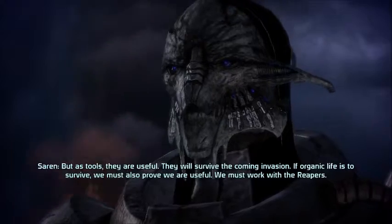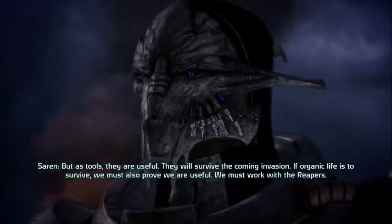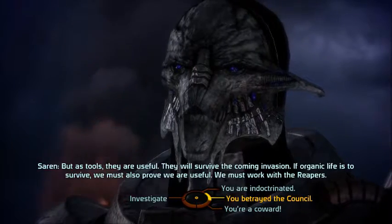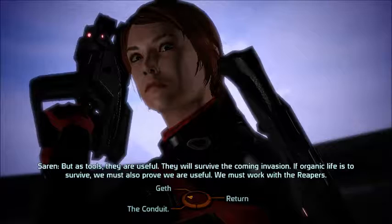That's an interesting difference between the Geth mindset and the Reaper mindset. Reapers see themselves as above it all. Geth see themselves as another part of the galaxy, with beliefs and hopes and dreams. The Reapers are just like, nah, fuck it. We must work with the Reapers. I mean, also, they can't really be indoctrinated, so there's that too.